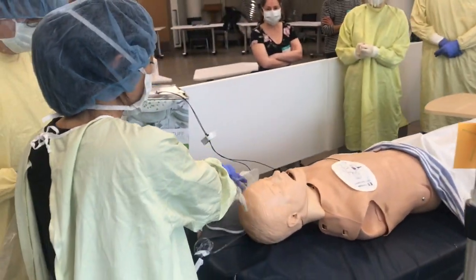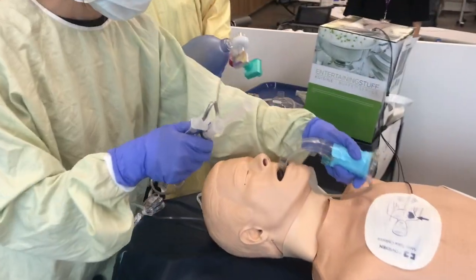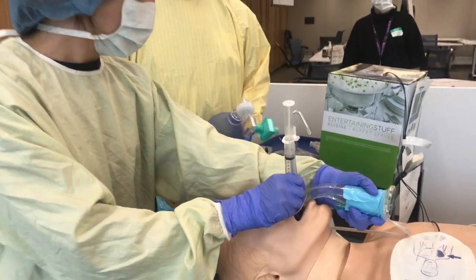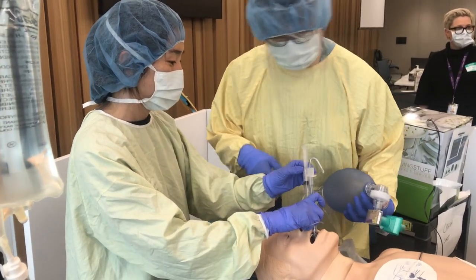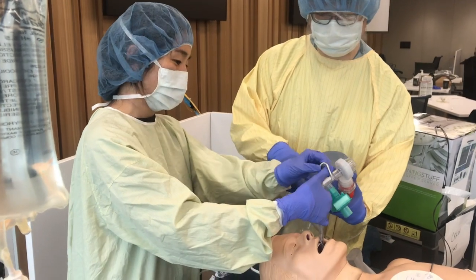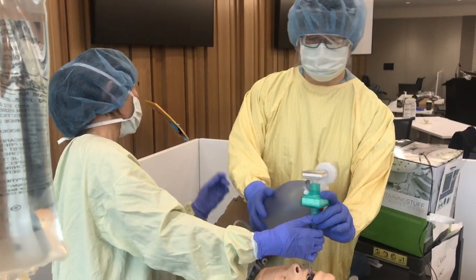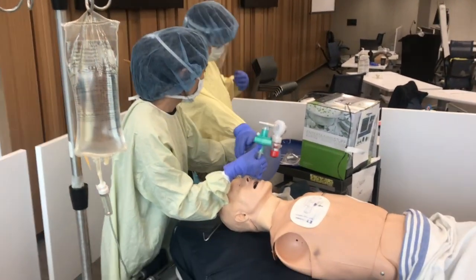So here we see anesthesia proceeding to intubate. And there's a couple details here that are important. The first thing that happens once the tube is through the cords is that the balloon on the ETT is blown up to seal off the airway. That's done before the stylet is removed. As soon as the stylet comes out, we're hooking that green viral filter onto the ETT. And at this point only are we bagging our patient.